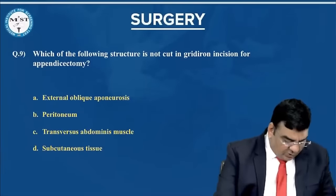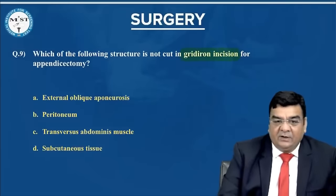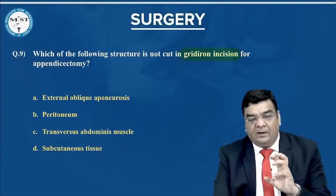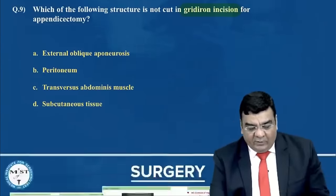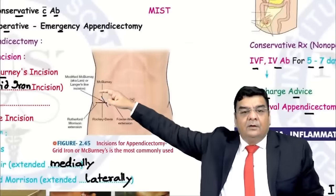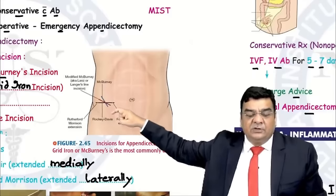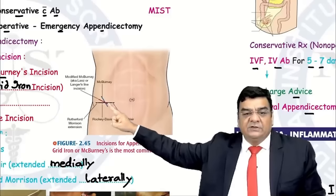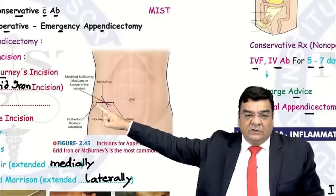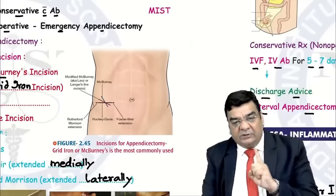Which of the following structures is not cut in gridiron incision? Gridiron incision for appendicectomy. Okay. That means incisions for appendicectomy. These are going to be an important area for appendicectomy. We know that these are the various incisions which can be used. The muscle splitting incisions are gridiron or McBurney's incision and a Lanz incision. The muscle cutting incisions: the Rocky Davis, if we extend it medially, that is Fowler Weir. If we extend it upwards and laterally, that is Rutherford Morison. Gridiron is a muscle splitting incision.